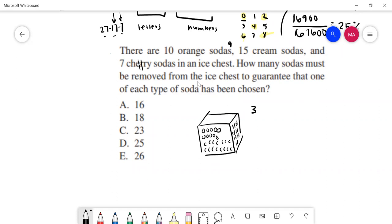So how about a number like 5. If I pull out 5, is there a chance that I could accidentally pull out not all 3? Like I could pull out 5 oranges. How about 11, because that's greater than 10 now. Is there a chance that if I pull out 11 sodas, I might not get all 3? Or by 11, do I for sure have all 3 different types of sodas?